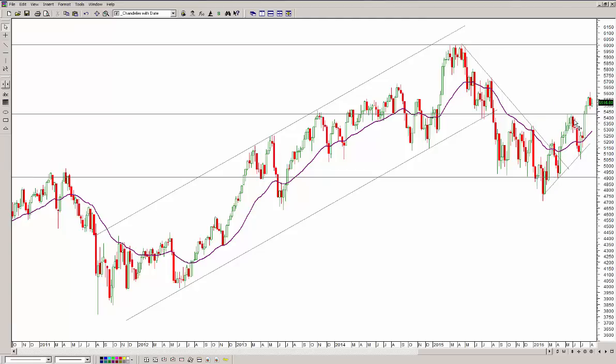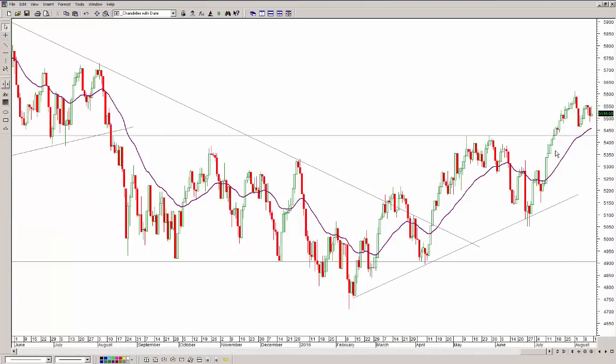And then it appeared to be churning sideways. But we have now had that breakout to new highs. And if we have a look at the daily chart, you can see that beautiful breakout, and you can see we've had a pullback and we're getting support. So the Aussie market is showing signs of health now, and I'm definitely enjoying this ride back up.